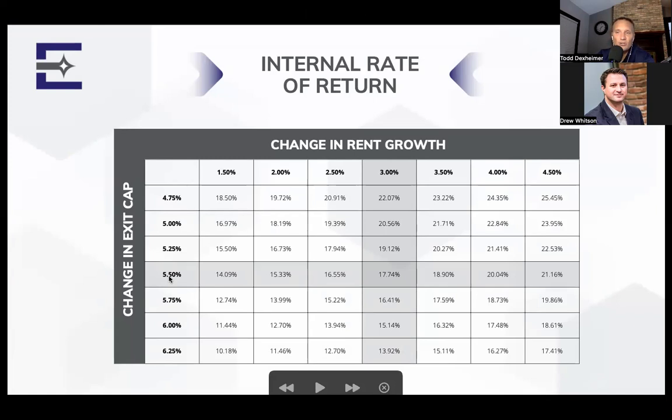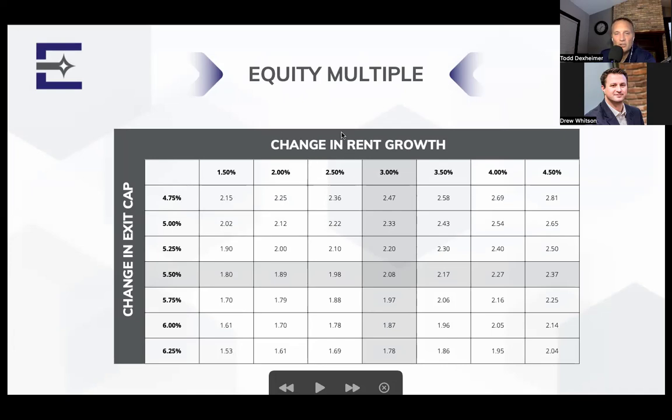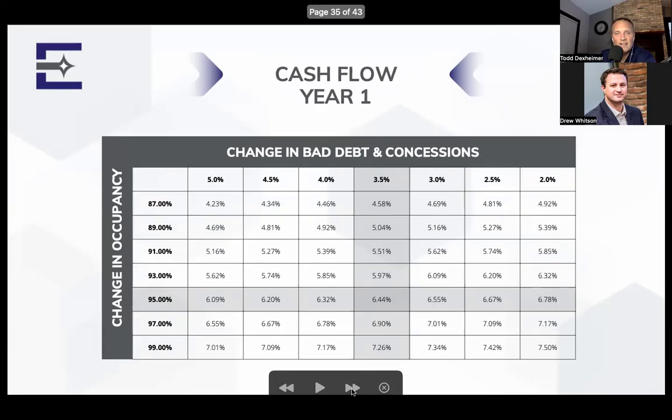Has an A class property ever sold at a 6.25 in Louisville, Kentucky? Not that I can find, but also the data doesn't go back extremely far. A class is usually in the fives somewhere. If the market does get worse than it is today, could it go to 5.75? Okay, maybe. So you can see what happens if we don't quite achieve that, and then it shows our equity multiple if the same thing happens.